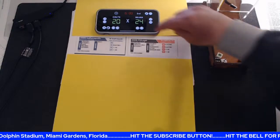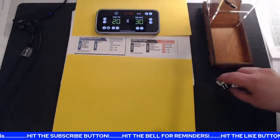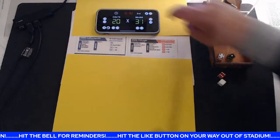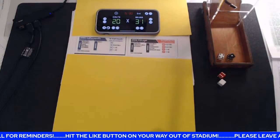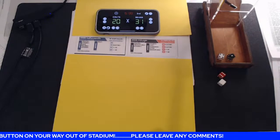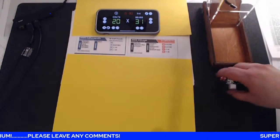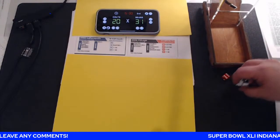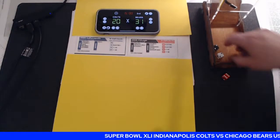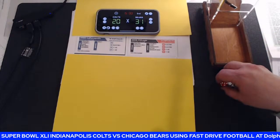And that running game too. Extra point to make it an 11-point game. It's good. Just like that, the Bears are back up 31-20. Peyton's over there shaking his head thinking, what do we have to do to stop these guys? 22, that'll be average field position. Peyton's got to answer here with a touchdown, I would think.